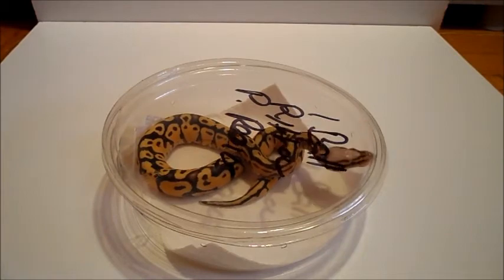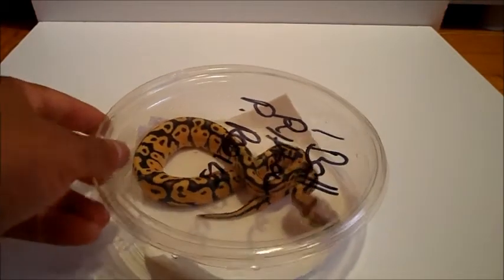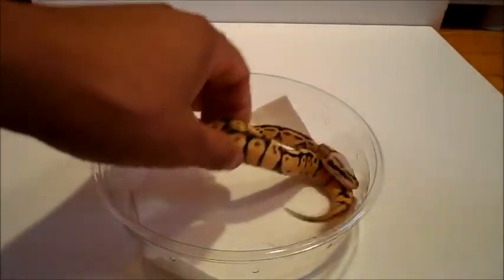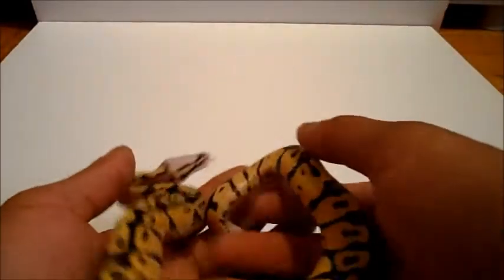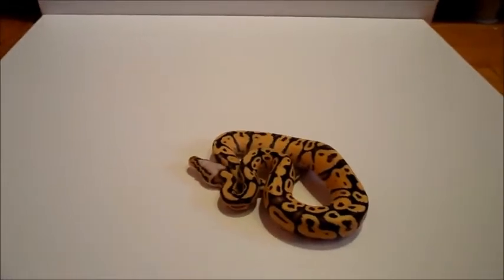Wasn't an easy process and wasn't cheap either, but he's here now and here he is. Looks absolutely beautiful. More stunning in person compared to the pictures they sent me.